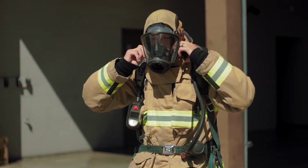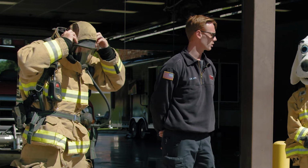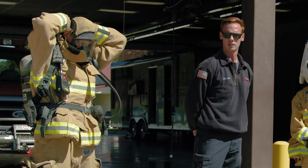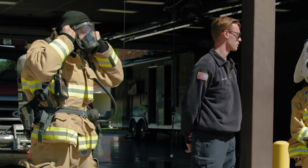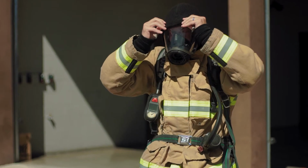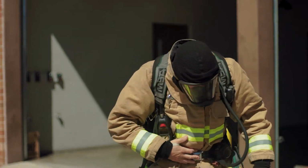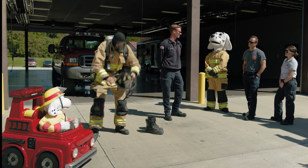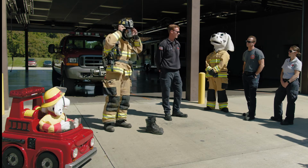What's that noise? So the air pack will make some noises, especially when the pass device goes off, but the noises from the air pack are nothing to be scared of. Now you can see what the hood is covering. His ears and his neck.